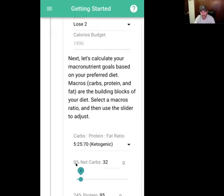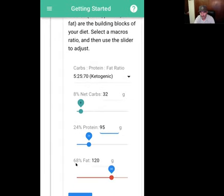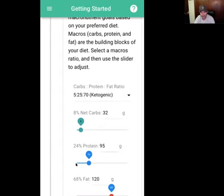So as we look further down, we're going to get a little bit more precise on percentages and grams that we want to consume every day. So if you look, we've got a sliding scale here. If you're going to go with a full ketogenic type diet, you can see 5% of your diet is going to be comprised of carbohydrates, roughly 25% is going to be protein, and then approximately 70% is going to be fat, okay?